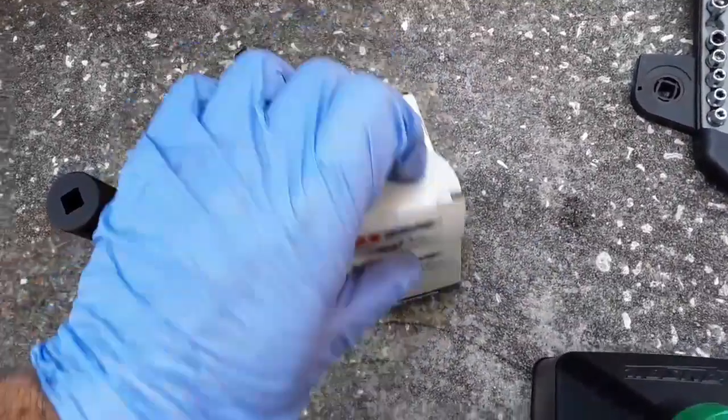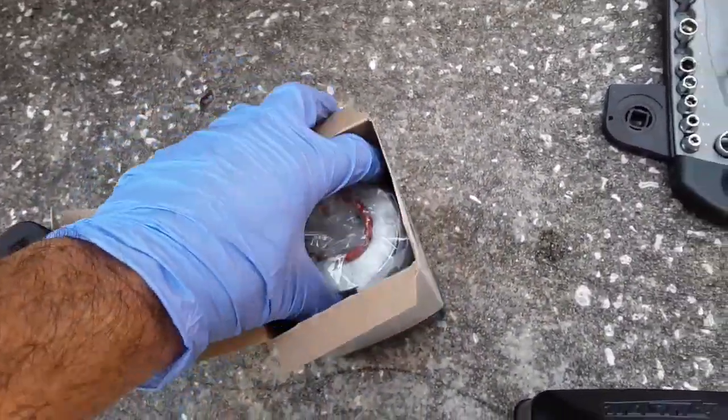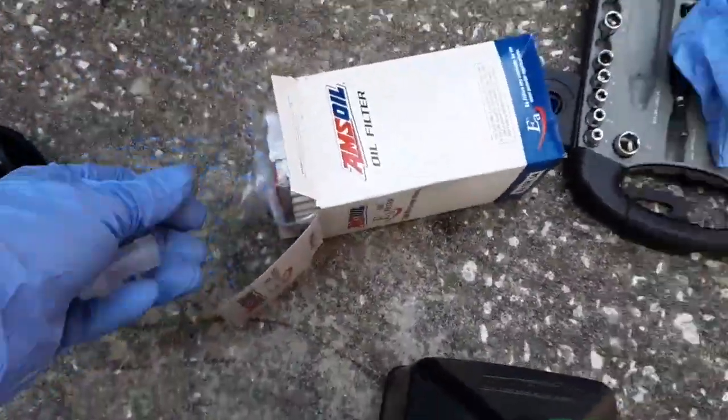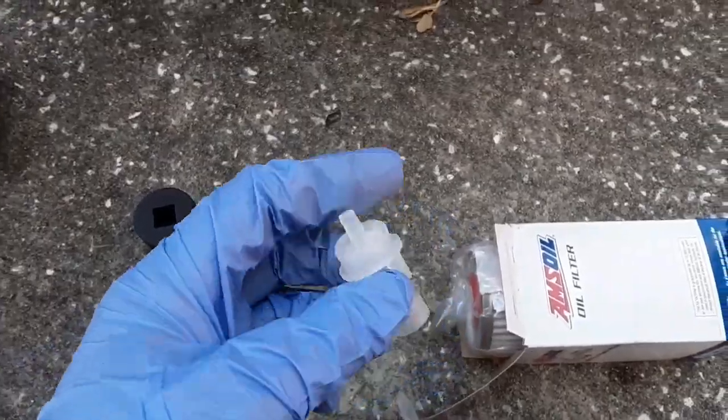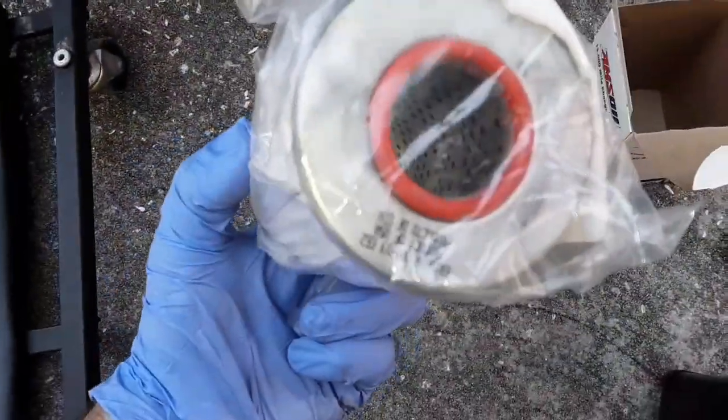So I won't probably show this change in super detail. I'll show you what I'm doing, but if you go back to my video from a year ago, I do all this in glorious detail.